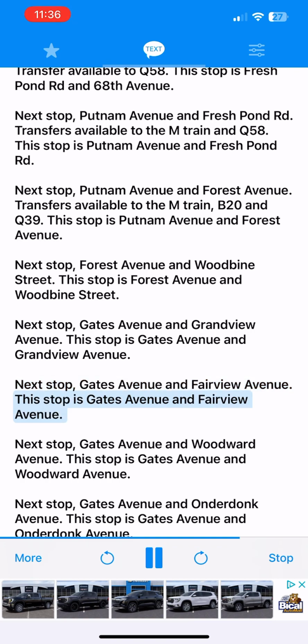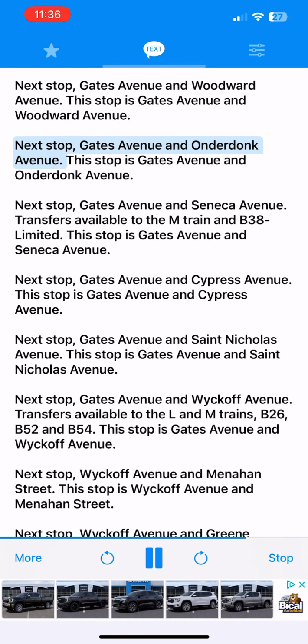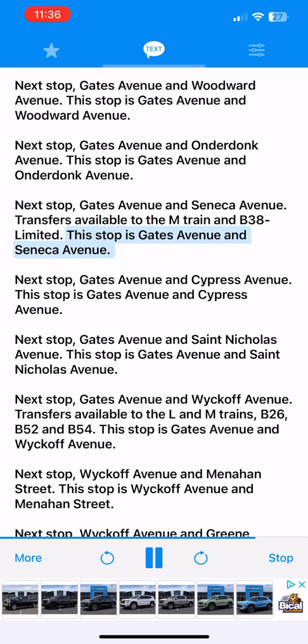This stop is Gates Avenue and Fairview Avenue. Next stop, Gates Avenue and Woodward Avenue. This stop is Gates Avenue and Woodward Avenue. Next stop, Gates Avenue and Onderdonk Avenue. This stop is Gates Avenue and Onderdonk Avenue. Next stop, Gates Avenue and Seneca Avenue. Transfers available to the M train and B38 Limited. This stop is Gates Avenue and Seneca Avenue. Next stop, Gates Avenue and Cypress Avenue. This stop is Gates Avenue and Cypress Avenue.